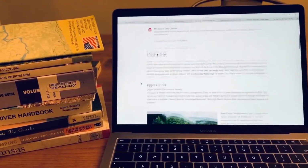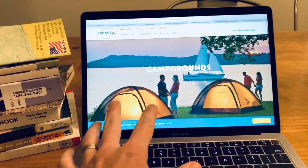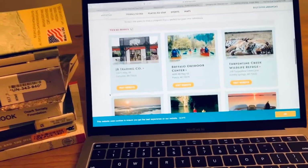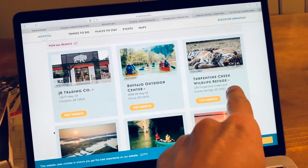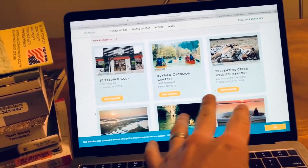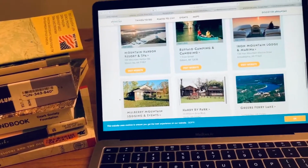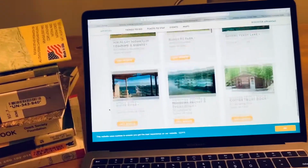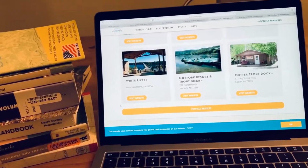Okay. So another place you can look is arkansas.com. And that's different from the state parks website. And it has this list of campgrounds, but it's full of all this other nonsense like JB Trading. That's not a campground. Turpentine Creek Wildlife Refuge. That's not a campground. That is how you pronounce it. I've been there. It's cool. You should check it out. It's near Eureka Springs. So there's a lot of stuff you just kind of have to wade through, that's not really camping. They've got privately owned campgrounds. They got public. There's just different stuff. You got to wade through a lot of stuff, okay?